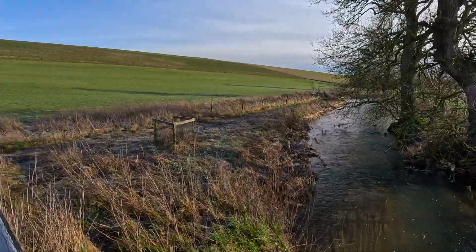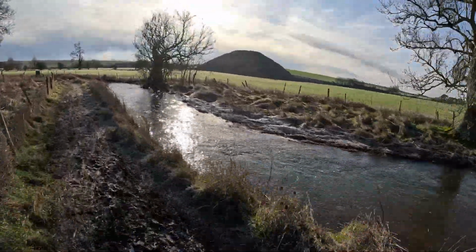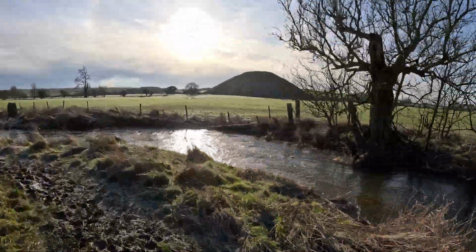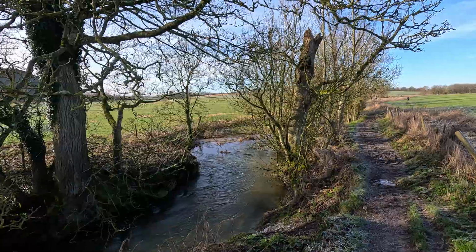I can't believe how much water is in this stream today. I've been here and it's been almost empty, and today it looks like an actual river. As the video zooms along, you can see some lines on the hill. That's actually erosion damage. Because it's made of chalk, it's very vulnerable to erosion, which is why it's so important not to walk on the hill or try to climb up it.